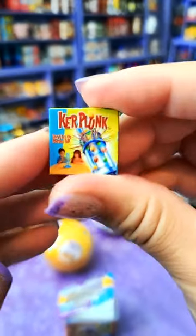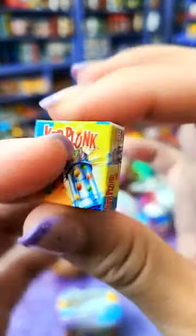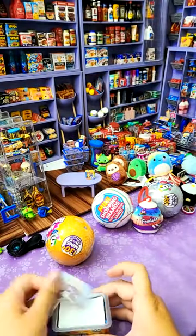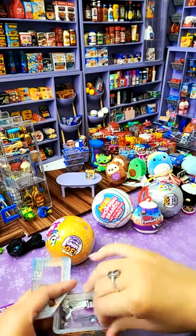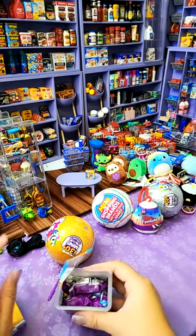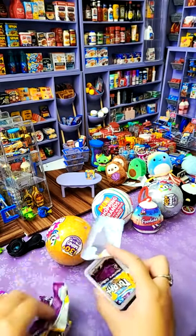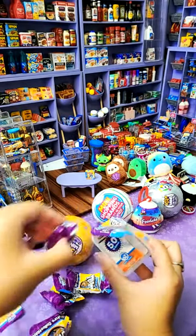All right, the first one is Kerplunk. How cute is that? Look at that little baby box. That is adorable. Okay, there's another layer. Oh, how does this work? How do I pop this out? Ooh, maybe that's the bam. Bam. Okay. Oh, look at this. Okay. We like it. I like it.